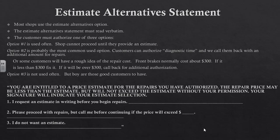Number 1, I request an estimate in writing before you begin repairs. 2, please proceed with repairs, but call me before continuing if the price will exceed blank dollars, and they get to fill in those dollars. And then number 3, I don't want an estimate, go ahead and just fix it. Looking at this from the experience of being a service advisor, option 1 is used very often. Customers will simply sign that and say, I want an estimate before you proceed. Okay. Option number 2, in my opinion, is probably the most commonly used.